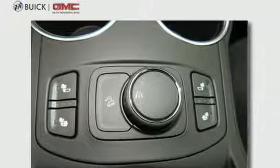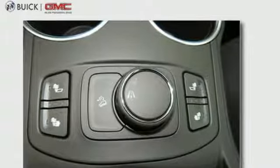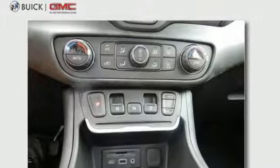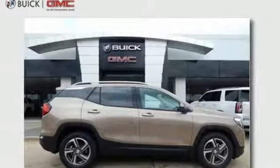Edmunds.com reports a small crossover, the Terrain stands out thanks to its stylish cabin, versatile back seat, ample standard features, and sophisticated driving manners. GMC, professional grade vehicles suited to fit your needs.